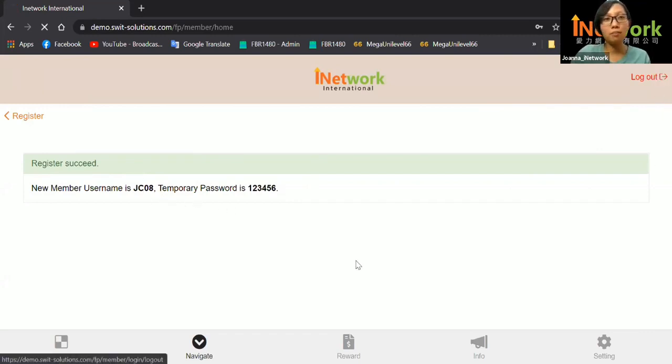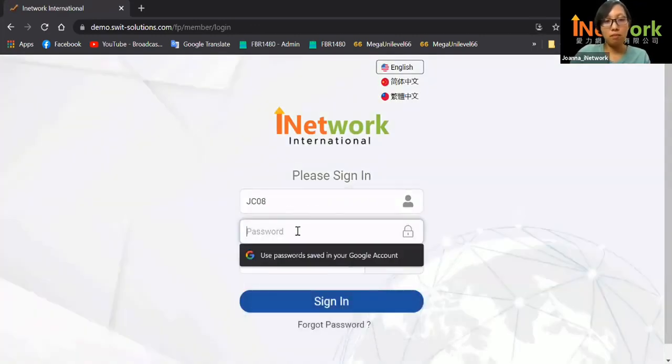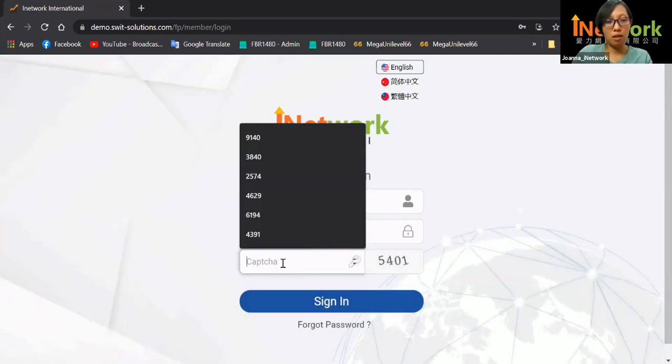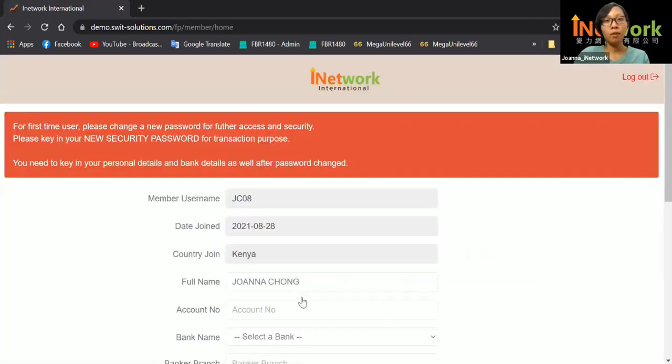I log out first. Okay, I put this member username and follow the caption and click on sign in. Okay, when this member do the first time login, it will have a small message here. You see, for the first time user, please change your password, which is your login password, and also set your new security password. These two is compulsory for your login and security password. If you never set, you cannot proceed to the home page.